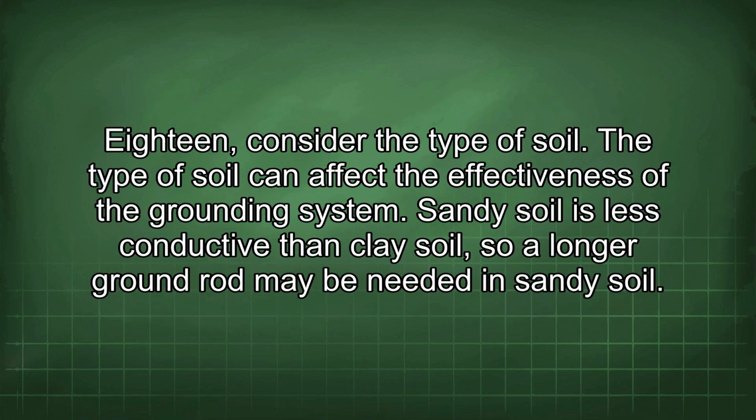18. Consider the type of soil. The type of soil can affect the effectiveness of the grounding system. Sandy soil is less conductive than clay soil, so a longer ground rod may be needed in sandy soil.